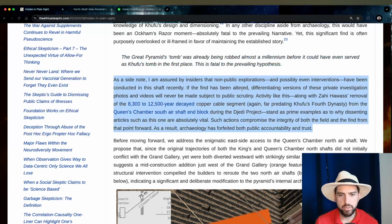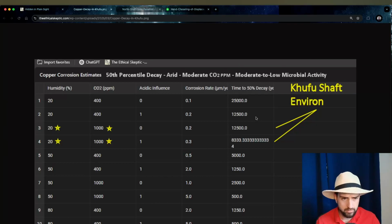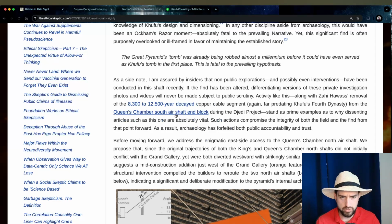As a side note, I am assured by insiders that non-public explorations and possibly even interventions have been conducted in this shaft recently. If the find has been altered, differentiating versions of these private investigation photos and videos will never be made subject to public scrutiny. Activity like this, along with Zahi Hawass's removal of the 8,300 to 12,500 year decayed copper cable segment, again, far predating Khufu's 4th dynasty, from the Queen's Chamber South Air Shaft in block during the Djedi project, stand as prime examples as to why dissenting articles such as this one are absolutely vital. Such actions compromise the integrity of both the field and the find from that point forward. As a result, archaeology has forfeited both public accountability and trust.